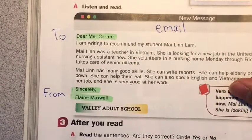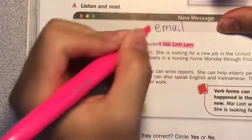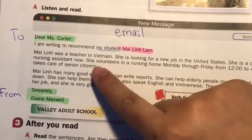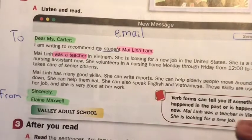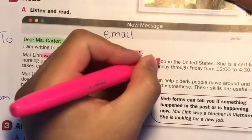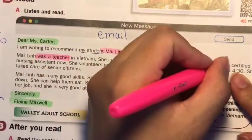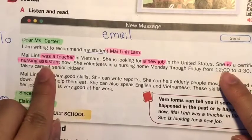So let's read this together. I am writing to recommend my student, Mei Lin Lam. Okay, so Mei Lin was a teacher in Vietnam. She was a teacher. She is not a teacher now. She is looking for a new job in the United States. She is a certified nursing assistant now. She is a nursing assistant.